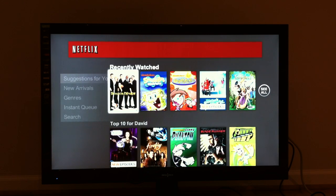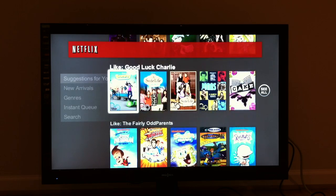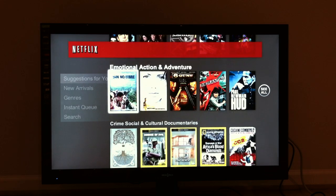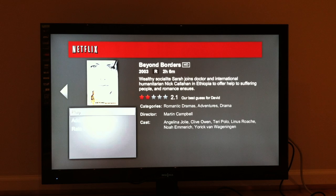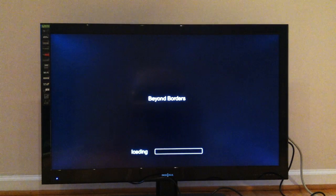So I'm already logged into my account, so it's got everything loaded, what we've looked at, suggestions, different categories you can go through. Emotional action and adventure, that's interesting. Angelina Jolie is very emotional. Let's play that. Didn't get good reviews, but you guys don't mind.